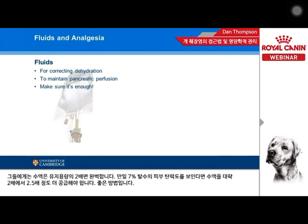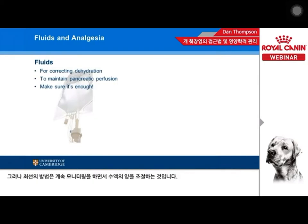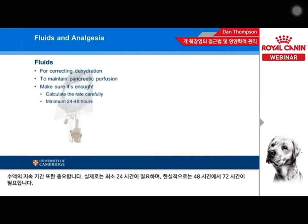If we have a skin tent, then that equates to more. That's about 7% dehydration, which equates to roughly 2.5 times maintenance, give or take. So that's kind of a rule of thumb. But monitoring and changing rates dependent on response is mandatory, really, in these guys to get the best resolution. Duration of fluids is also really important. It really needs to be 24 hours minimum, and realistically, it should be kind of 48 to 72 hours.